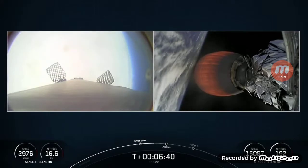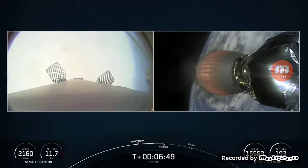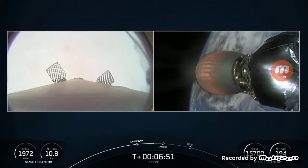And if you're just joining us, welcome. On your screen is a live view of Falcon 9's first stage on the left, second stage on the right. We had an on-time liftoff at 1:29 p.m. Eastern Time. Nominal ascent so far.